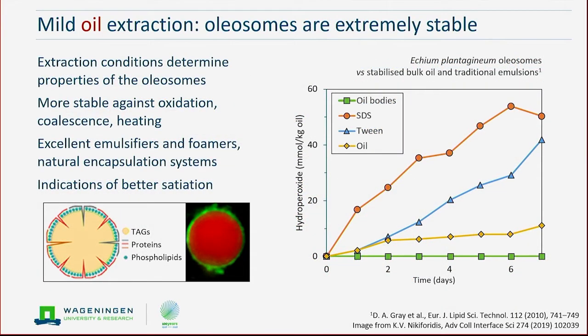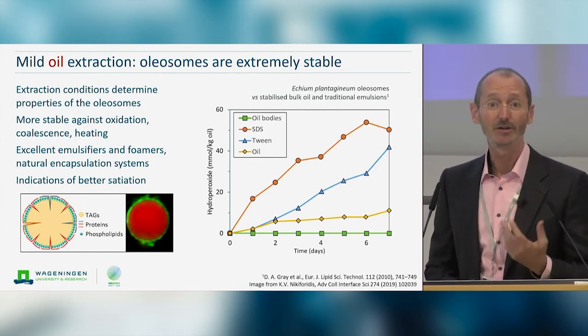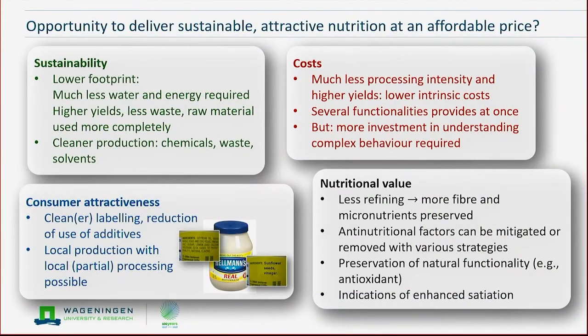And David Gray from Nottingham University actually showed that if you look at the oxidation of these oil bodies compared to human-made emulsions, which are stabilized by tocopherol, you see quite a difference in the stability. So if we retain this natural goodness of these ingredients, we might actually also have a better functionality of these ingredients. So I think in total, we might actually combine a number of things if we rethink how to treat our ingredients, because we might make a significant step in sustainability. We might even combine that with enhanced nutritional value. The consumer might actually like it because, for example, we wouldn't need any tocopherol anymore to stabilize an emulsion, and there might be some other examples of that as well.